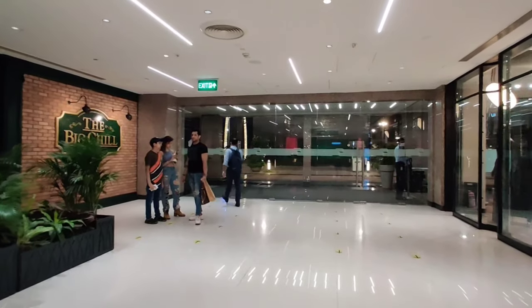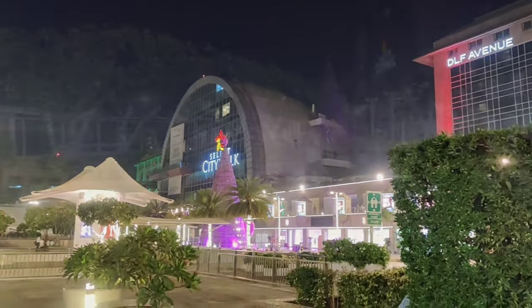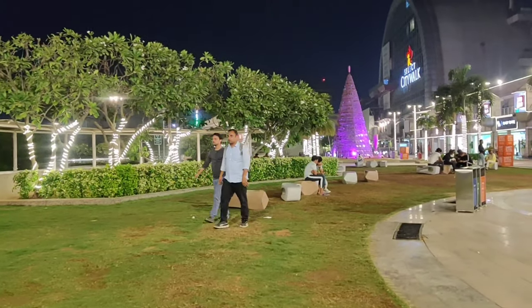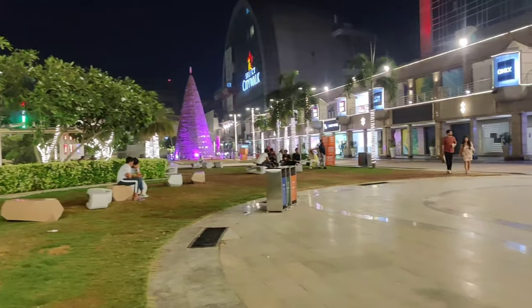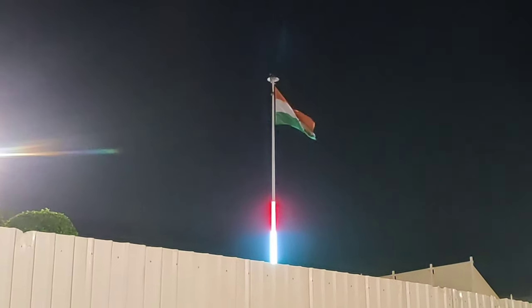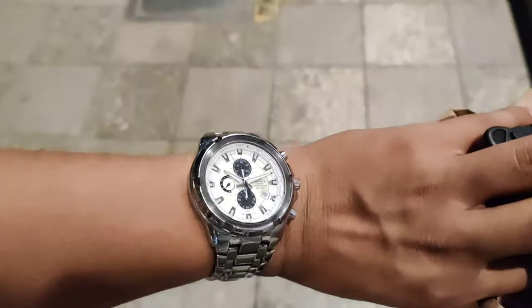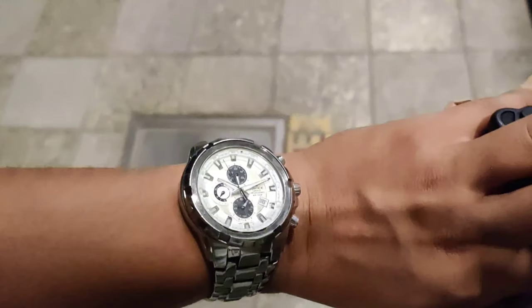Way to exit, guys. This is DLF and that's Saket Mall. It's different. Alright guys, it's already 15 minutes past 10 p.m.